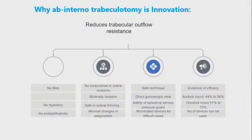It's a safe technique. Direct gonioscopic visualization of angle structures helps us to identify the canal of Schlemm more easily than an ab externo procedure. And the evidence shows that wider excision of the trabecular meshwork gives us better control of intraocular pressure, especially in those patients that have higher baseline intraocular pressures.